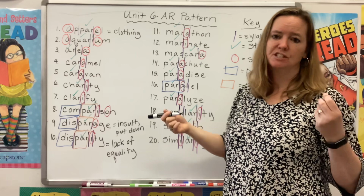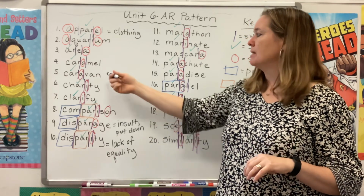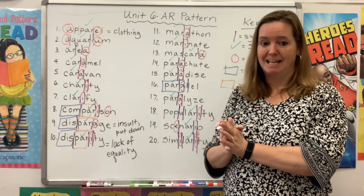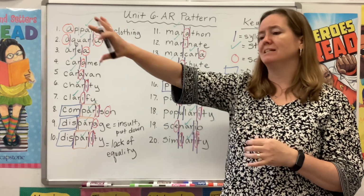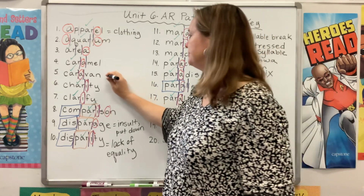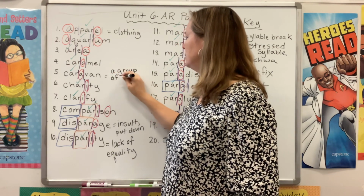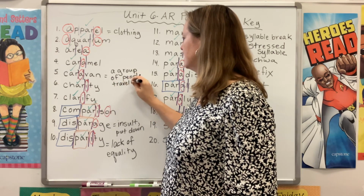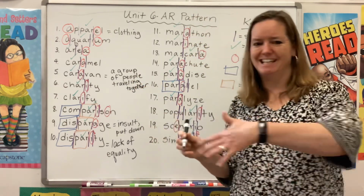Caramel is a delicious, sweet, sticky sauce that you might pour on your ice cream sundae. A caravan could be a group of cars all traveling together. So if you're going on vacation with your aunts and uncles and cousins and you're all driving together in like 3 cars, you might form a caravan. So we'll just say a group of people traveling together. Okay, like in a line.